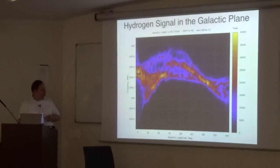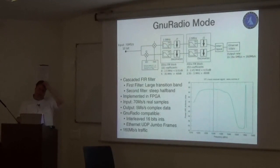But all of this is still not about GNU Radio. I built this in 2008, and back then I have to say GNU Radio was not terribly useful yet. It has improved massively, so I decided to join this exciting project. And the first thing I did is I made a new firmware again for the backend.